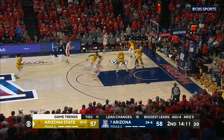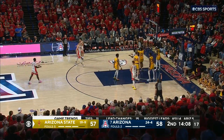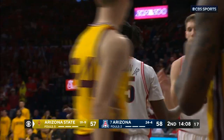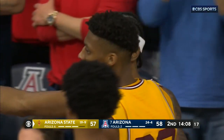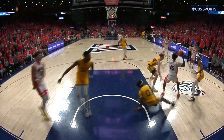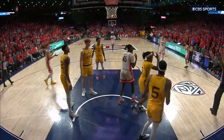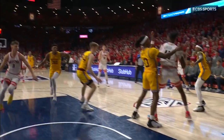Nice cut to the basket. Ooh, there's a foul and a reach. DJ Horn thought he had drawn an offensive foul. There was no whistle. Yeah, I was thinking that was close to a flop. Was there enough contact right here? I don't think so. And then he comes off the floor and he reaches the same way. So it's a double problem for Horn just then defensively.